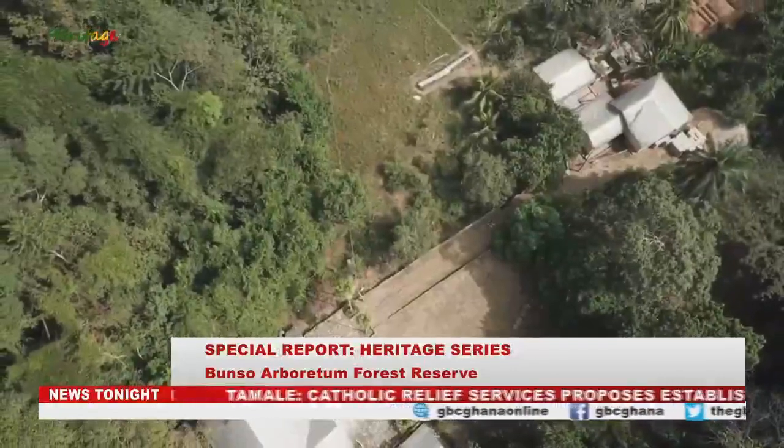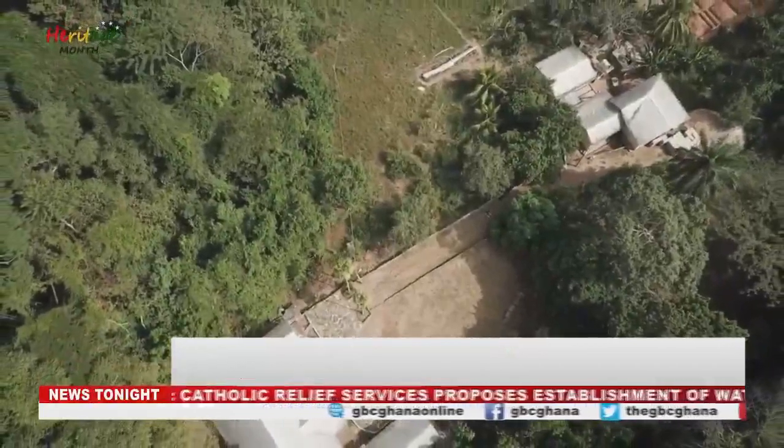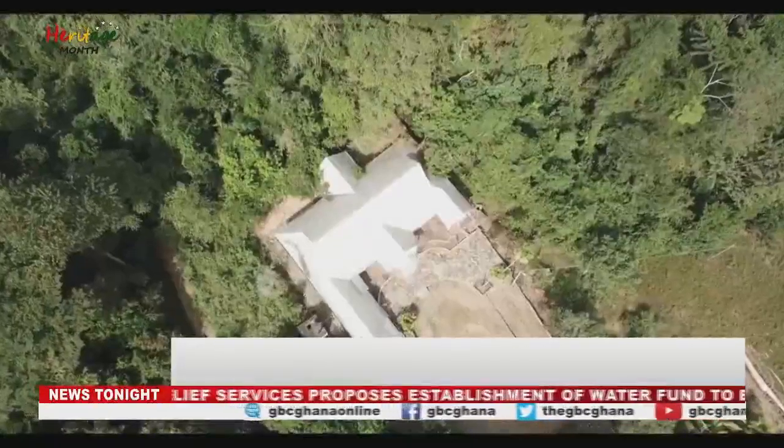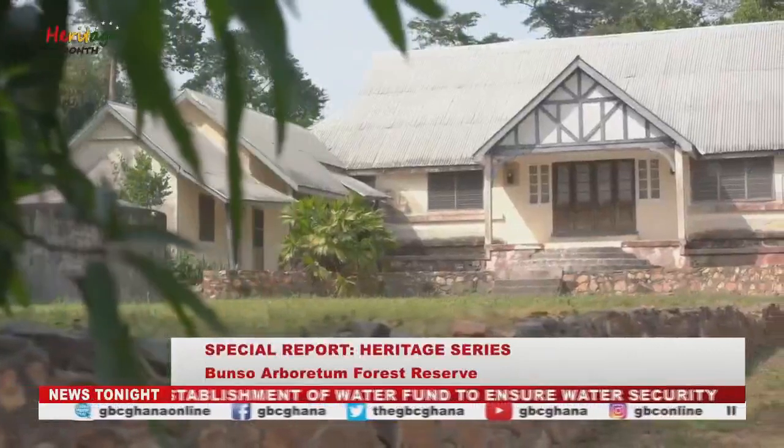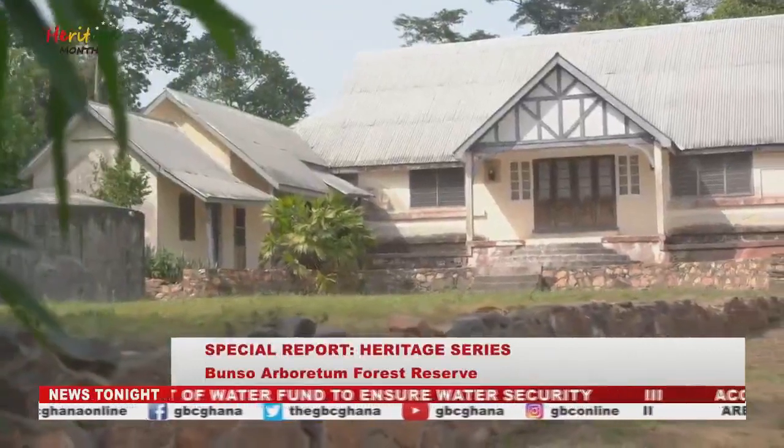Among the cherished assets of the Arboretum is the 4-room self-contained guest house of the colonial architecture built by two Englishmen, Mr. Frank Thomas and Mr.